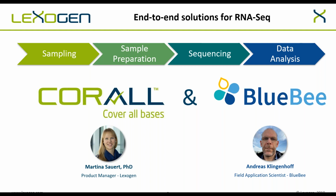So as Yekaterina has already introduced, today's talk will be about CORALL. As I mentioned earlier, Lexogen is committed to providing end-to-end solutions for RNA sequencing. And I have here depicted the RNA sequencing pipeline, which starts from sampling of your material to sample preparation, sequencing, and finally the data analysis. Today, we only focus on two of those parts, the sample preparation and the data analysis. We will talk about the whole transcriptome sample preparation kit CORALL and the corresponding data analysis pipeline, which is implemented in BlueBee, and Andreas Klingenhoff will guide you through that later on a bit more.